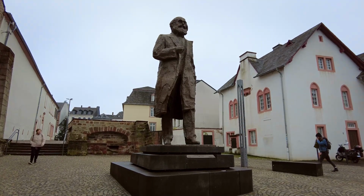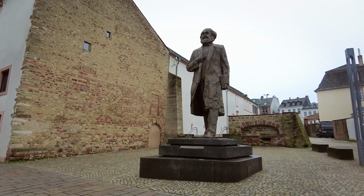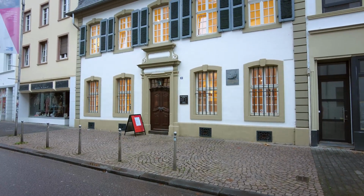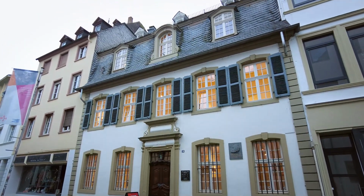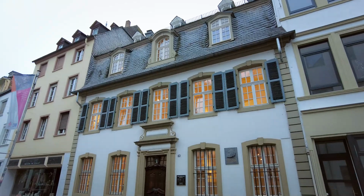Another thing we discovered is that Trier is the birthplace of one Karl Marx, socialist and publisher of the Communist Manifesto. His family home is now a museum to the man, although he was forced to leave Germany and found his final resting place in Highgate Cemetery, London.